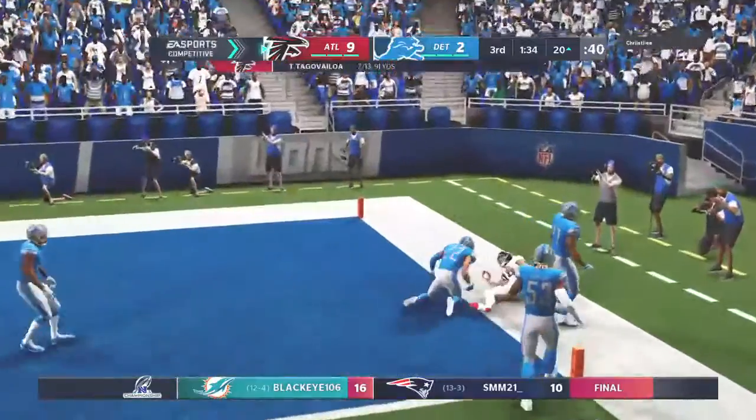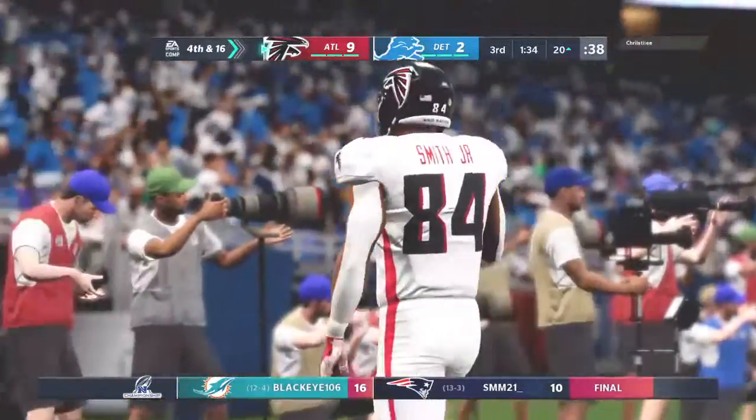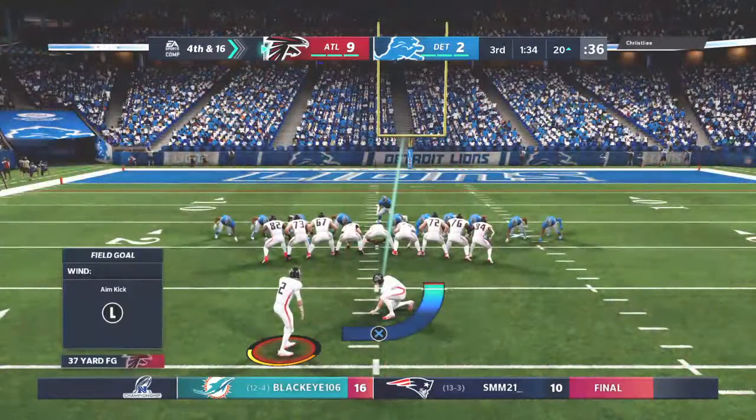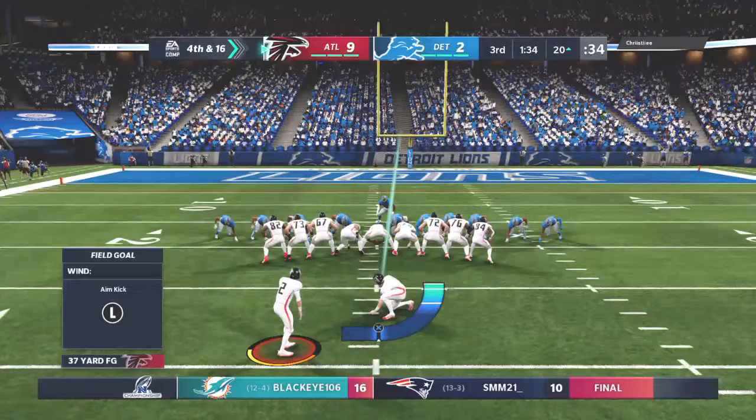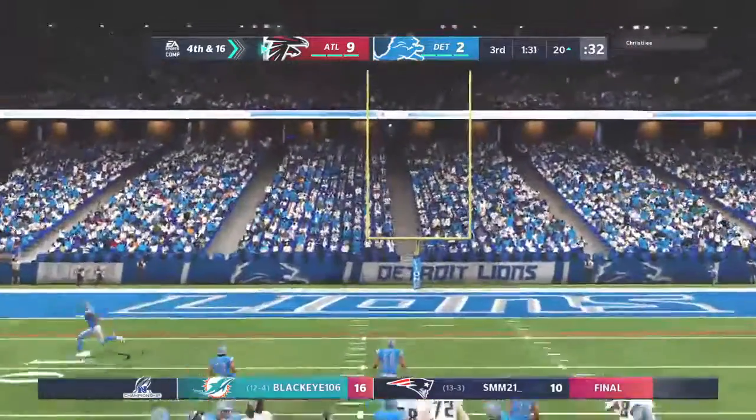To the goal line, but it's incomplete. Normally being a big-bodied receiver plays to their advantage downfield. Go up and make the catch, take the hit, and pick up yardage. But in this case, the hit was timed really well and popped it free from his grasp.